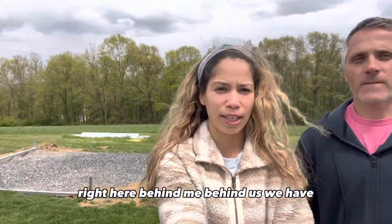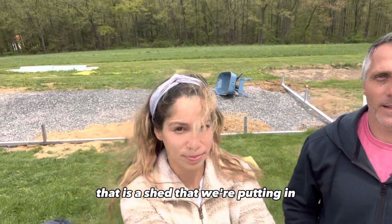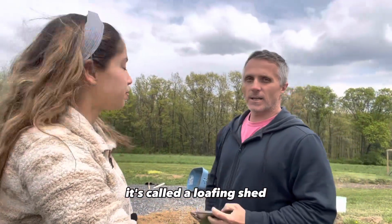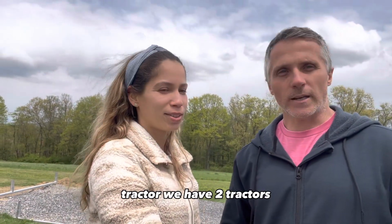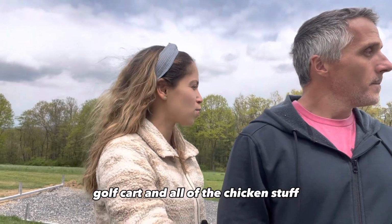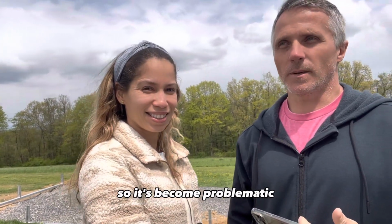Right here behind us, we have... What is that? Can you tell them what that is? That is a shed that we're putting in. It's called a loafing shed. It's basically a shed that has 3 sides. We need it to store all of our new toys. Tractor. We have 2 tractors, golf cart, and all of the chicken stuff. Gardening tools. Basically anything that we don't have room for, because we used to have a garage. Now we don't have a garage anymore, so it's become problematic.